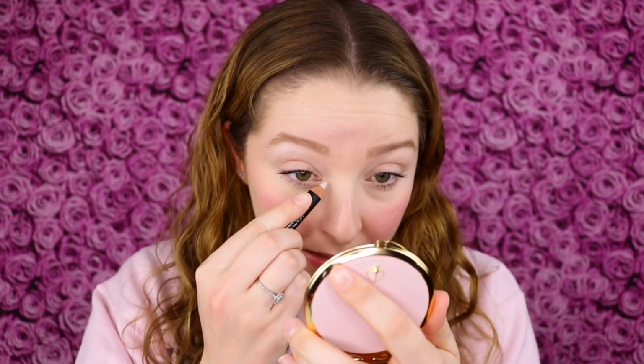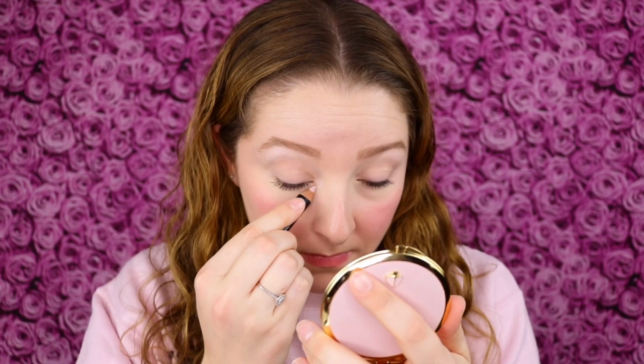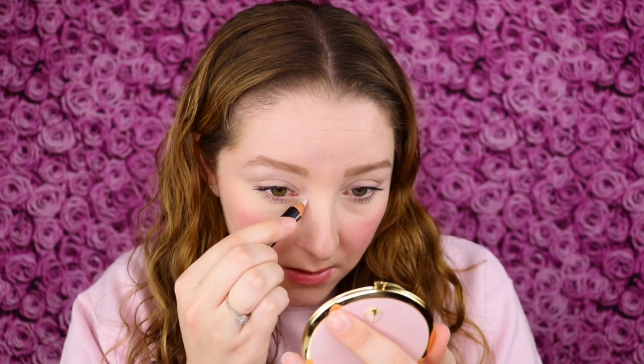All right, let's see about the inner corner. I feel like you can't mess that up. Oh, but it doesn't look great. Even in this small little section, I still feel like it looks so chunky. And you don't want to look like you have white remnants on the inner corner here. And I feel like that's what it looks like. So, oh my gosh, I really thought this could at least work for that inner corner. But it's not.